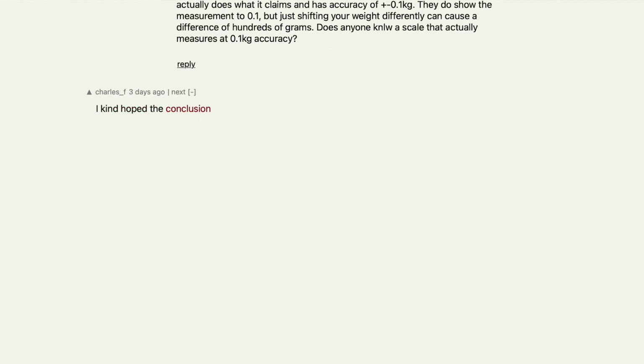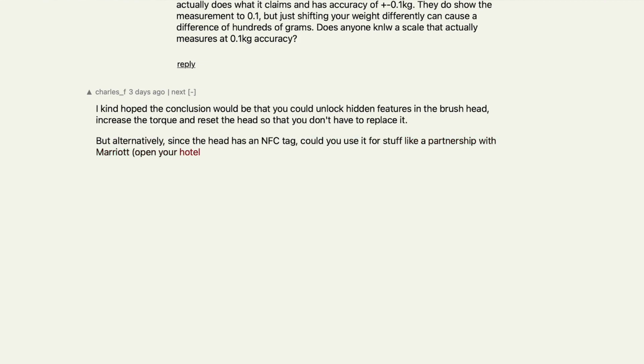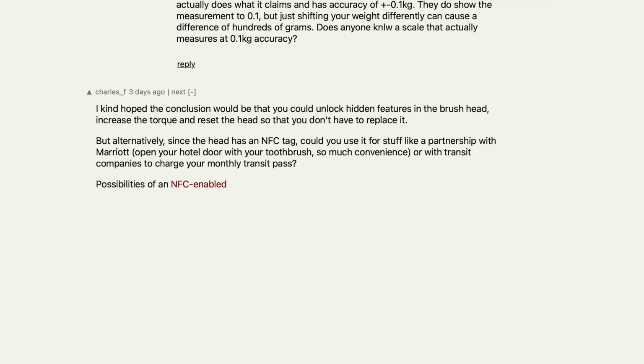I kind of hope the conclusion would be that you could unlock hidden features in the brush head, increase the torque and reset the head so that you don't have to replace it. But alternatively, since the head has an NFC tag, could you use it for stuff like a partnership with Marriott? Open your hotel door with your toothbrush. So much convenience. Or with transit companies to charge your monthly transit pass. Possibilities of an NFC-enabled toothbrush head are infinite. The future truly is fascinating.